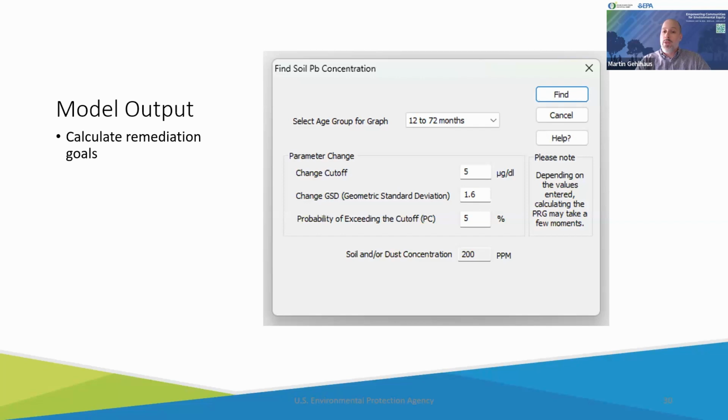So when we run that, this bottom number that says soil and or dust concentration, that's the remediation goal that we end up with as calculated. So based on a blood lead target of 5 and the probability of exceeding of 5%, our remediation goal for this model run would be 200 parts per million or 200 milligrams per kilogram.